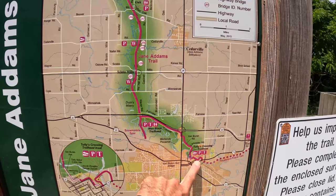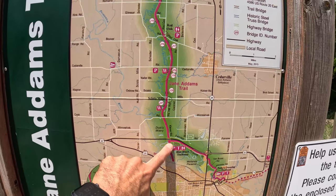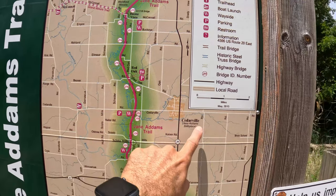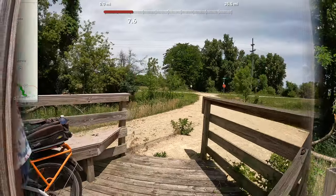Let's do a quick map update here. So again, we started in Tutty's Crossing at the trailhead there. We stopped at West Block, and now we're right up here at Cedarville Road. And according to the map here, Cedarville is Jane Addams' birthplace.